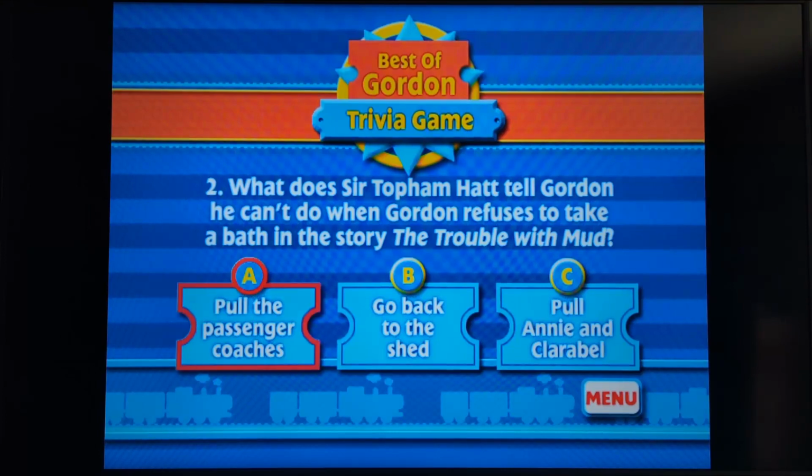He tells him he can't go back to the shed. Yes, exactly. And he can't pull Annie and Clarabel. No, it's pull passenger coaches. Come on. Give me a hard one.